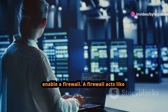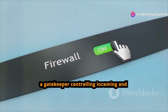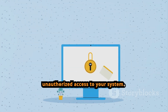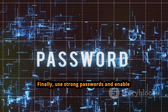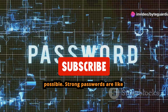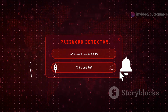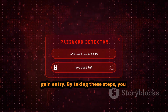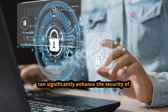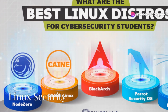Next, enable a firewall. A firewall acts like a gatekeeper, controlling incoming and outgoing network traffic. It can help prevent unauthorized access to your system. Finally, use strong passwords and enable two-factor authentication whenever possible. Strong passwords are like having multiple locks on your door, making it much harder for attackers to gain entry. By taking these steps, you can significantly enhance the security of your existing Linux system without switching distros.